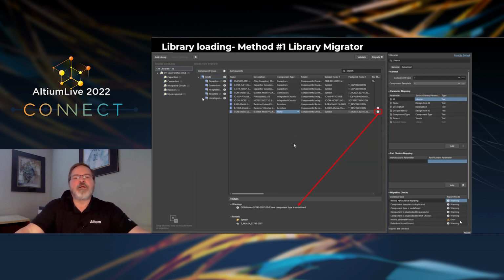So for example, here it's telling me that the component type is undefined, and if I look, yep, that's absolutely true, that's none. Now what I can do is a manual repair, we'll call it, of this component and select that as saying, yep, that's a connector, and change the component type. So that problem will then be solved.